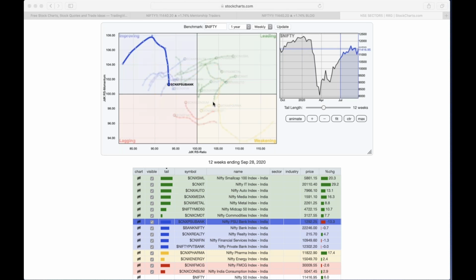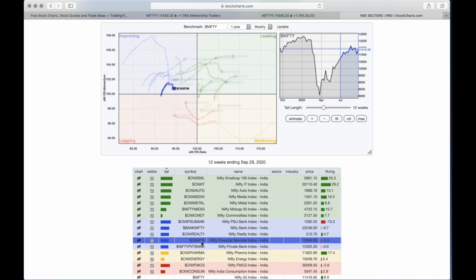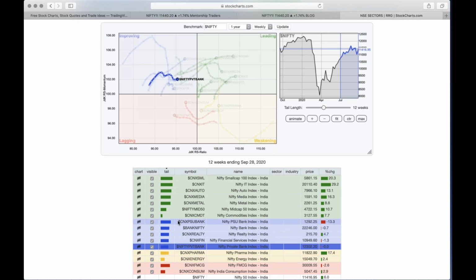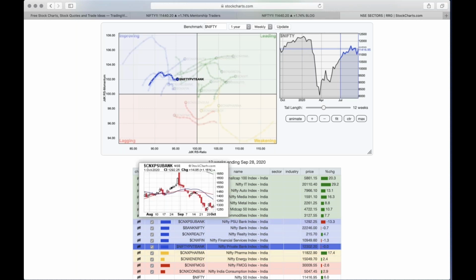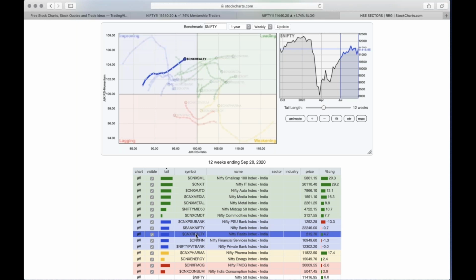So it is the banking and the financials, Bank Nifty, real estate, financial services, and private bank. This is an important pocket, around, I would say, 33% weightage, close to 35% weightage. This is an important pocket which is in the improving zone for quite some time. For almost 12 weeks, you can see the entire tail, the entire blue line from the start to the end. It means 12 weeks. We're looking at 3 months.